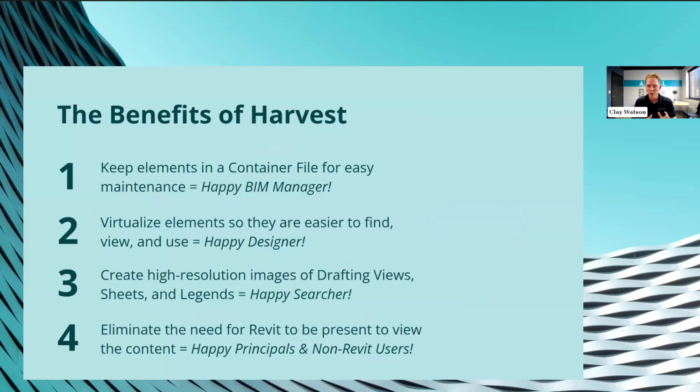Nothing has to change as part of that specific workflow. Number 2, virtualizing elements so they're easier to find, which is a happy designer. They're able to go to Avail, they can search, they can see these high-res previews, and it's much easier to extract those and pull them into your project.